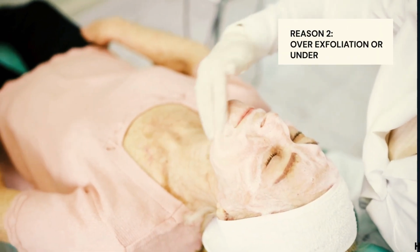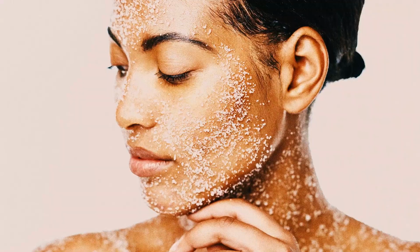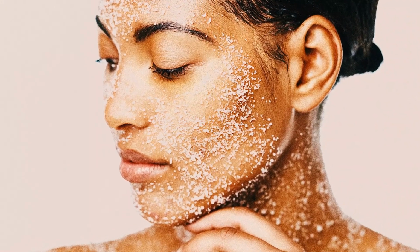Reason number two why you're using moisturizer and you're not seeing improvement is over-exfoliation or under-exfoliation. You got to find that sweet spot. So if you're over-exfoliating, you're over-drying the skin with those alpha-hydroxy or beta-hydroxy acids. If you're under-exfoliating, you're leaving on layers of dead skin cells that are blocking the absorption of your moisturizers.